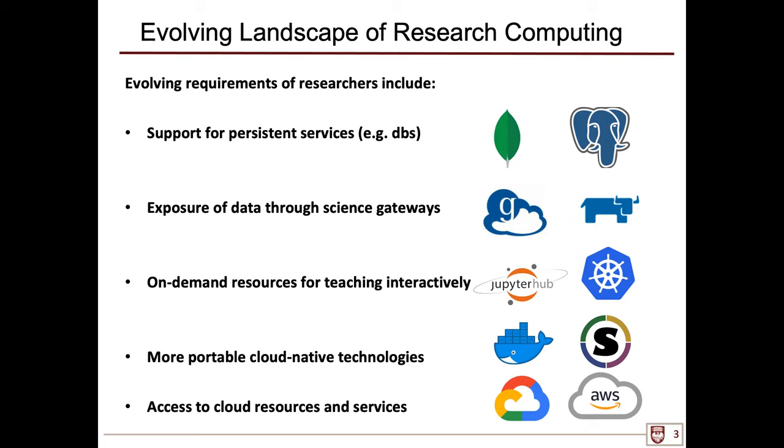There has been as well a push for having more portable cloud native technologies, supporting containers and making it accessible so that folks can take anything that has been built in Docker and run it on the computing center. And there have additionally been requests to have cloud resources and services accessible. So that's, you know, things in the scope of: I have money and I want to have resources now, or I know about a particular machine learning as a service that is available on Amazon and I want to take advantage of it. How do I do that?